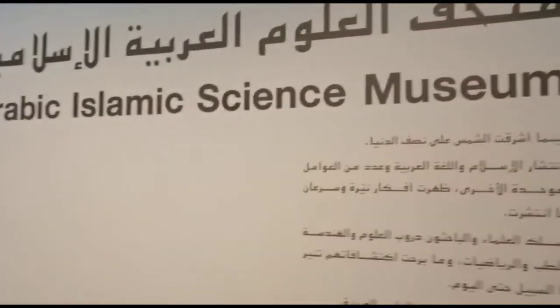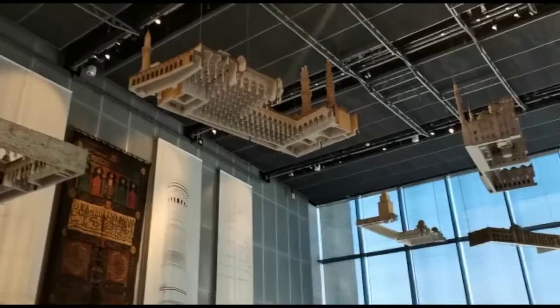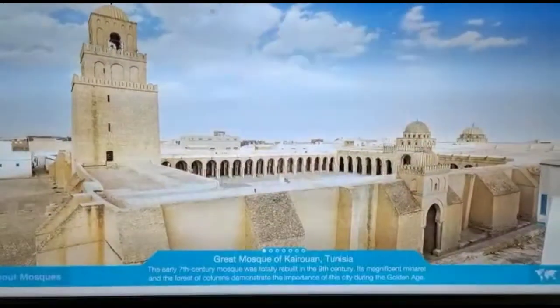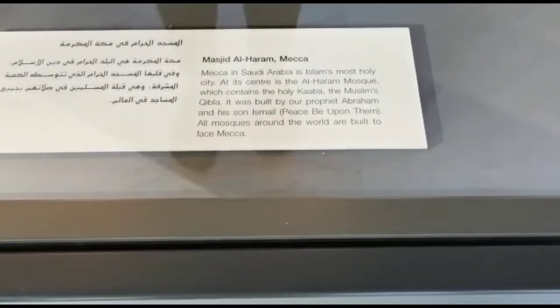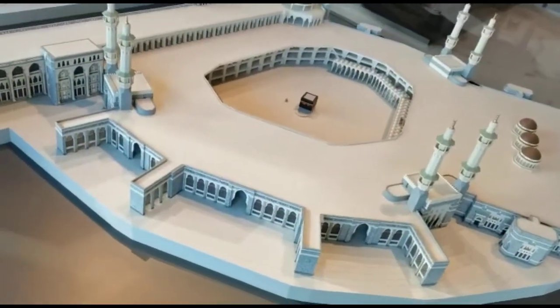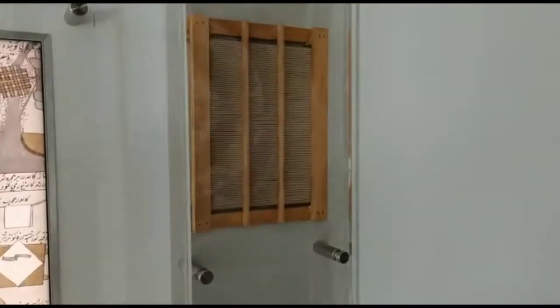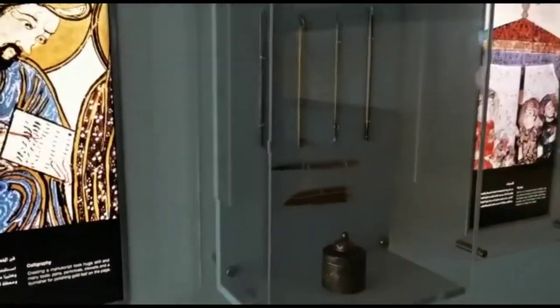So our first stop is the Arabic Islamic Science Museum. So in this part, we can witness how the Arabic culture originated, and we can see also the tools and the craft of the Golden Ages, as well as the different mosques within the Middle East.